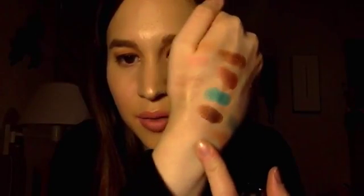Segueing into Hourglass. The Hourglass Luminous Light Powder was definitely one of my all-time favorite shades this year for a highlight. I didn't really use this as much as a highlight this year. I used it so much more as a finishing powder. You guys already know that. I use this every single day to finish my makeup. But it's so beautiful. This one is Hourglass's Luminous Light right there.